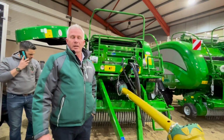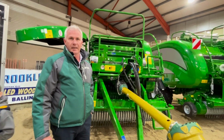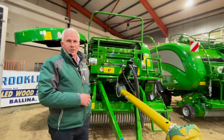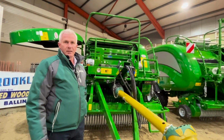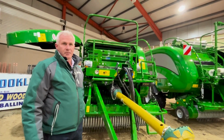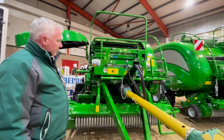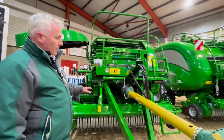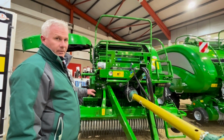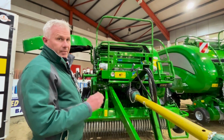How are you, Niamh? James here from McHale. I'm the sales manager for Ireland. I'm here on the Clark stand at the Cavan show. Our new range of balers for this year is the F5-550, and we also have the F5-560 and the F5-560 Plus. The one here on the stand is the F5-550. It's a 50 knife chopper unit. It also comes with a 25 knife chopper, and selectable knives on the 25 knife or the 50 knife chopper. The selectable knives can be selected from the cab on the new type control box.